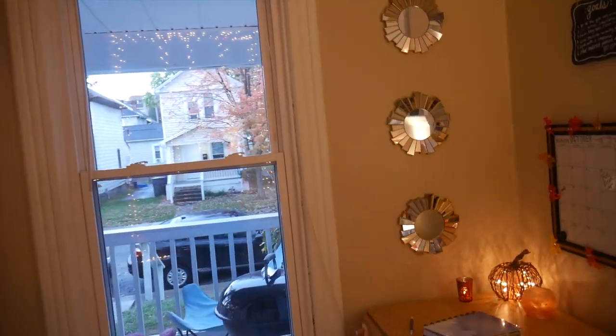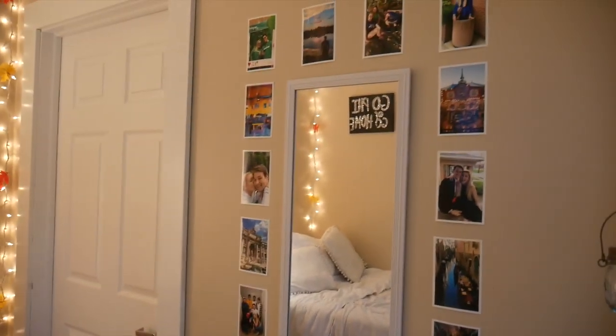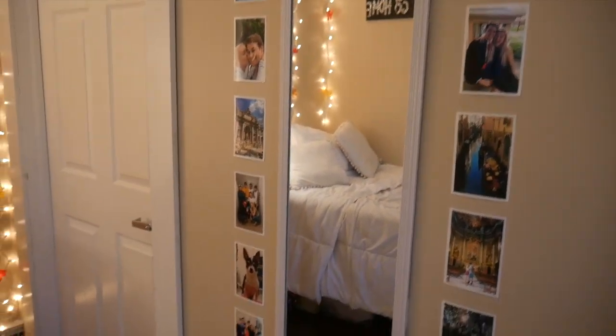Ideally, I'd want to put those 3 up there and have another one of these little mirrors there just to open up the room more, because it is so small. But for now, those will be there because I think they're running short. There's a Walmart right by my college. That's why a lot of things are from there. It's just so easy to go there and buy everything you need.